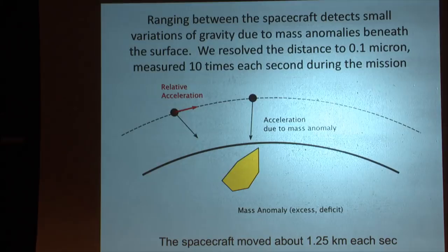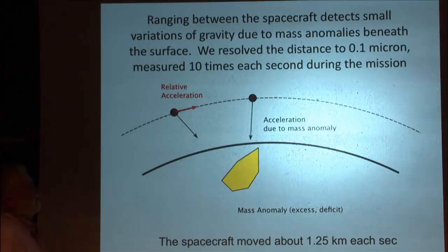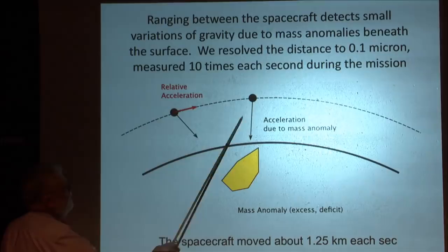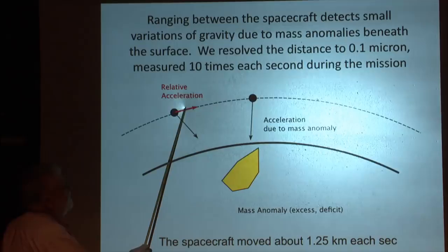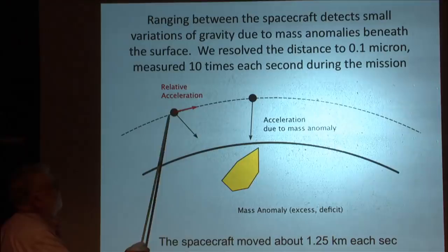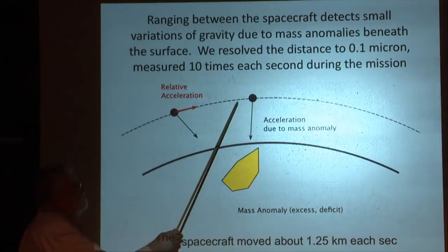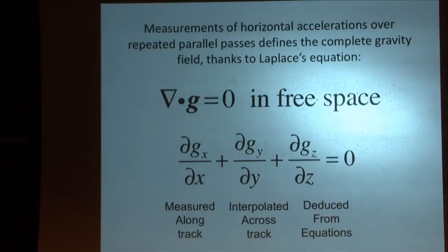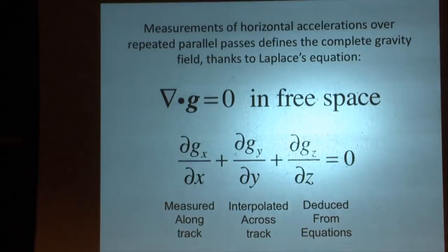If you imagine we have a mass anomaly here, some excess or deficit of gravity, with the two satellites in orbit, one following the other. The satellite here may have been accelerated as it moved up toward the mass. It's not accelerating now, but the trailing satellite is being accelerated. And by measuring the distance between the two, or the velocity between the two by the Doppler effect, we can see the effect of this mass. And then as this satellite moves on and this one catches up, then we have a retardation and we see it compressing again.